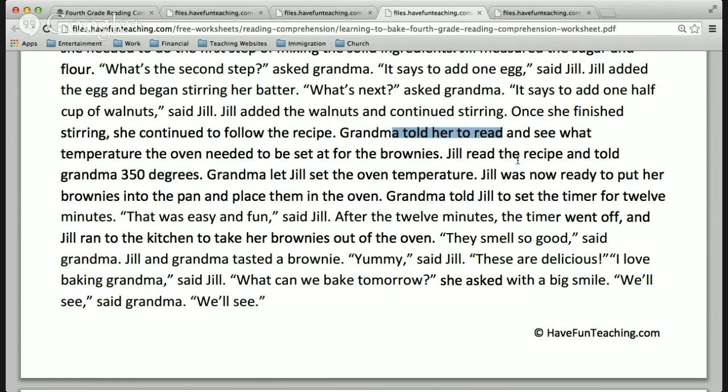Told her to read. All right, give me a D sound instead of a T. Read. Push the tongue back in your mouth. Read. You're almost there. You don't want your tongue to touch your teeth. Read. There you go. Good. One more time. Read. Good. Nice job. That's the D sound.